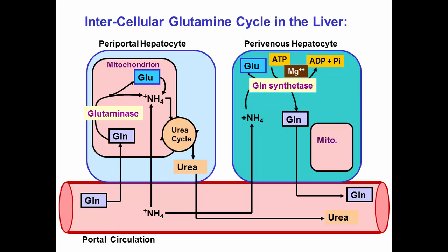or let me finish this thought, sorry. Any ammonia that escapes being made into urea is going to be taken up very avidly by the perivenous hepatocytes. Okay, so that's kind of a backup plan or a catch-all. Any ammonia that doesn't get made into urea will get made into glutamine by the perivenous hepatocytes. And there are differing levels of activity of these two enzymes in these two locations depending on different factors that we're going to talk about.